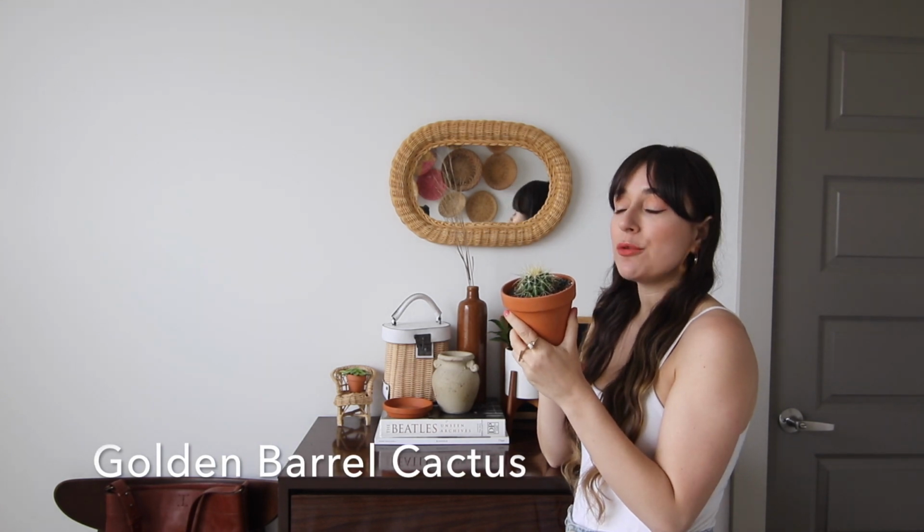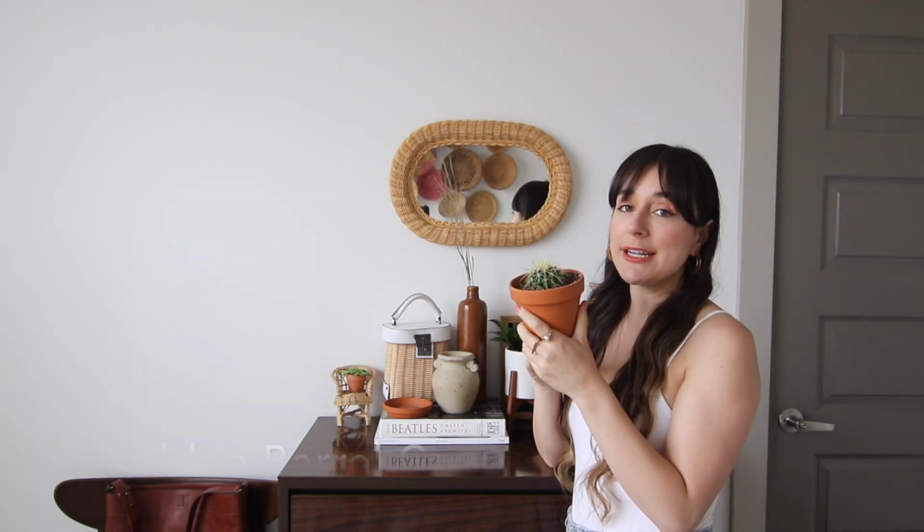I also have a golden barrel cactus here, which is one of the newer plants that I've gotten. I got a set of 3 cacti from Bloomscape. I'm obsessed with cacti, so I really wanted to get more of them just because I think that they give an apartment that southwestern feel that I love. So I really wanted to get more cacti.